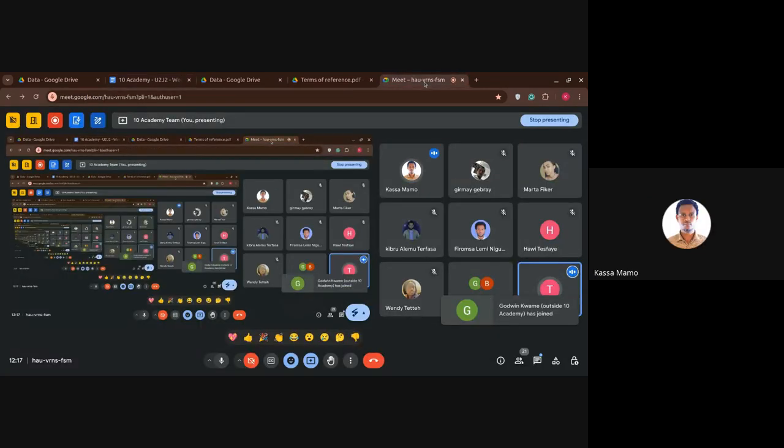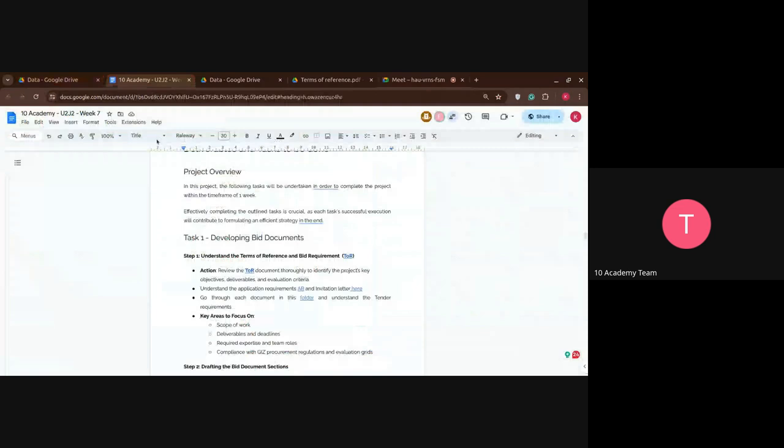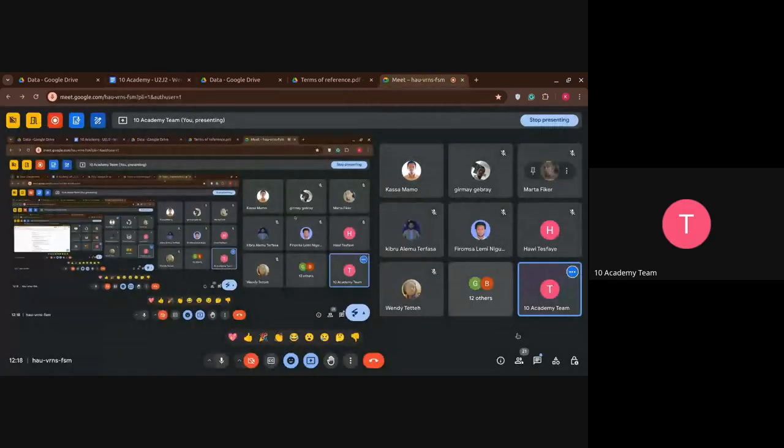Is that clear? Yeah, my issue is maybe, as you see, task one is preparing TOR, yeah? Is it? And task two is preparing bid. Task one is developing bid. So understanding. Oh, you mean step one is understanding, not preparing. Okay. Yeah. So understanding the term of reference and bid requirement. So the task is developing your bid. Yes. Okay.